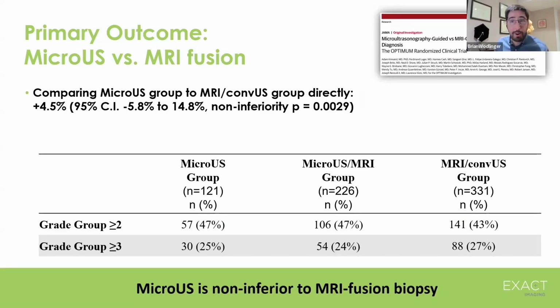So this is the primary outcome comparing micro-ultrasound with MRI fusion. I showed you those 3 groups that we had. And the bottom line was that micro-ultrasound found about 4.5% more cancer than MRI ultrasound fusion. So the micro-ultrasound group had 47% detection rate, and the MRI conventional ultrasound group had a 43% detection rate. So we met our objective of being non-inferior. We didn't quite make the statistics work for being superior, but we came pretty close. So micro-ultrasound can replace MRI fusion for prostate biopsy without any risk to the patient. That was the bottom line of this study.